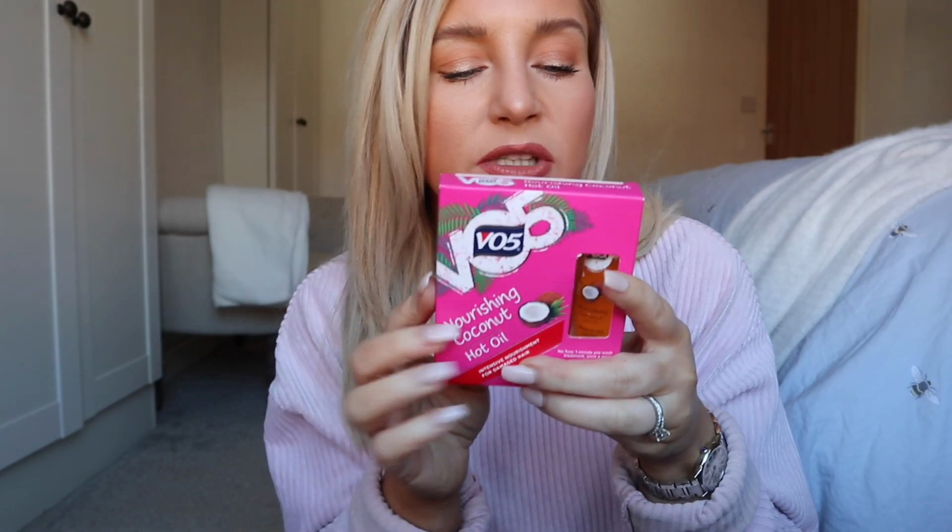Next thing I want to talk about hair wise is this coconut hot oil. This is really good for when you've had a lot of heat on your hair or something. You can use these when you wash it. You just pop it in some hot water, and then when you're washing your hair you just put it all over. It just makes it nice and shiny, and takes any frizz out of it.